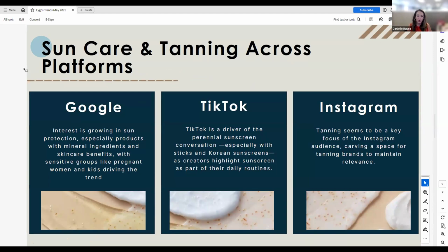For Google, consumers are searching specific ingredients, say chemical sunscreens versus the ingredients in mineral sunscreens, and certain sun care products with skincare benefits. We're definitely seeing a trend towards that hybrid approach in both makeup and sun care, containing skincare benefits to get more bang for your buck. We're also seeing Google searches that focus on more sensitive skin groups, like children and babies.